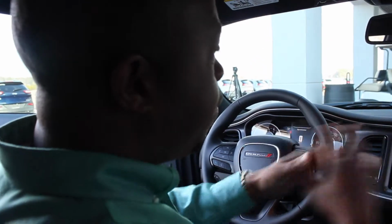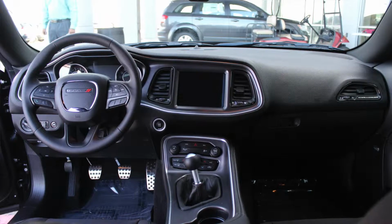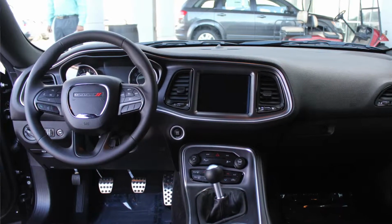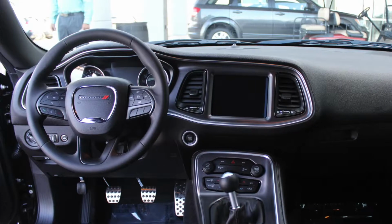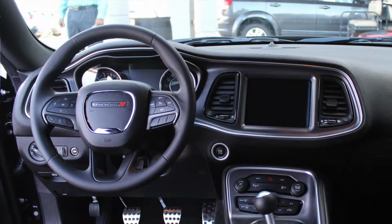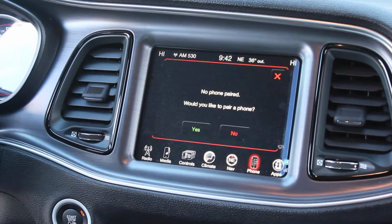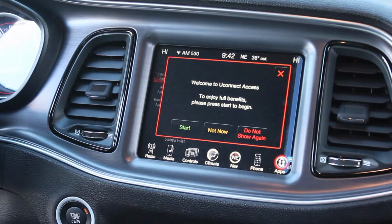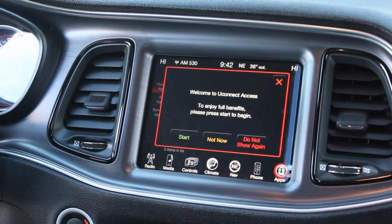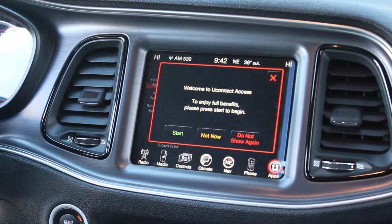This here is one of my favorite features on the vehicle. This is an 8.4 Uconnect screen. This is the biggest factory screen that you can buy in a vehicle. This particular model has navigation, and that's a really big feature. You can download and pair your phone. You have Bluetooth streaming, and you have Uconnect, which is a great benefit. You can link your phone and register once you become an owner of this really nice 2015 Challenger.